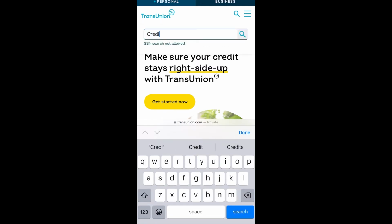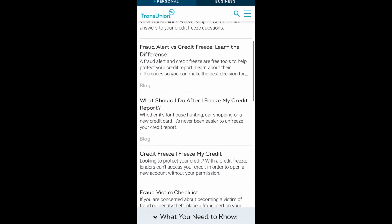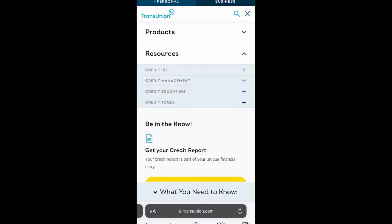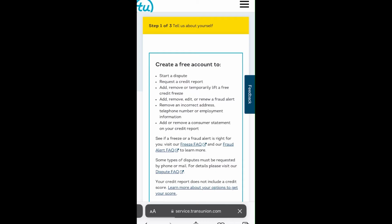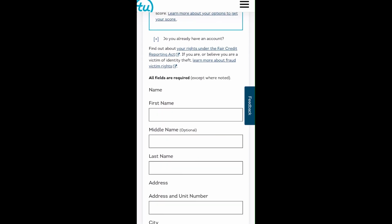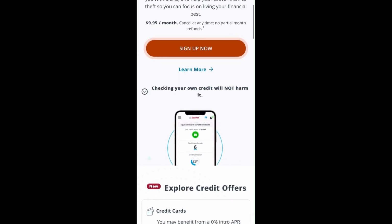The process is very similar. You go to transunion.com, you go into the search bar. You can click on credit freeze as well. But if you go to the upper right-hand corner, and this is on my mobile device, you will see that there is a menu, those 3 lines. You go down to resources, and you can click on credit freeze from there. You can add a freeze or you can unfreeze. Again, it will ask you to create a free account. None of this should cost you any money. Anything that they try to prompt you to pay for, it is unnecessary. These are just products that they're trying to sell you if there's anything that requires you to pay. Again, remember to sign out before moving on to whatever else you're going to be doing on your device.